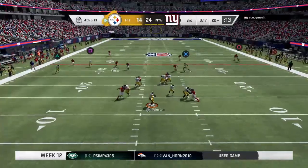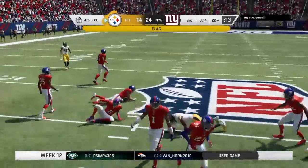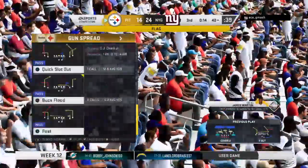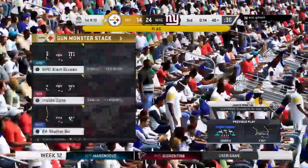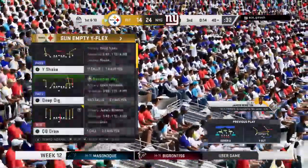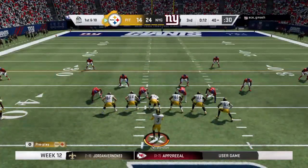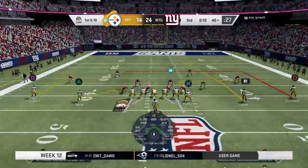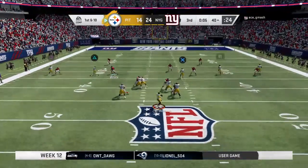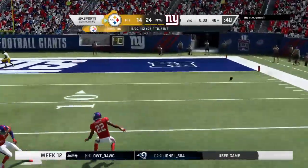They're indeed going. It's Winston. The open man is Shark. It's complete. And he'll be brought down with the 1st down and a late flag here too. And he may get a few more tacked on for good measure. Now it's 1st and 10 after a costly penalty there on 4th down. Working out of the gun, Winston. And his throw is incomplete.